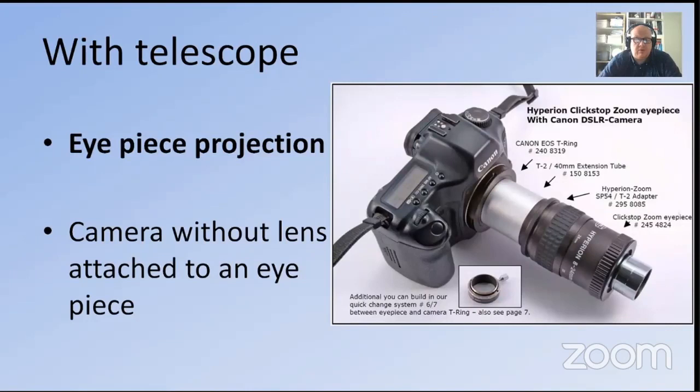Now, you need specific adapters to fit cameras to eyepieces. These Baader Hyperion eyepieces come with an adapter, and you can screw them directly to specific DSLR cameras. But not all eyepieces will do this, so you need to do a bit of research. This can produce some relatively nice results, again, of brighter targets, the moon, the planets, and brighter deep sky objects. But it isn't a common way to capture images.